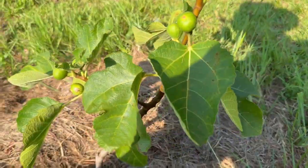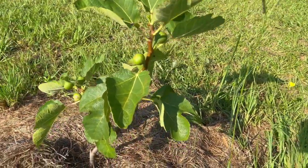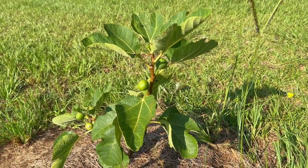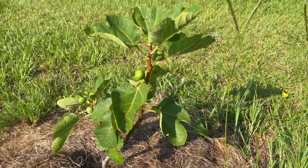Now, I got this one from MJ Figs last year. This is Esquisito. He was wanting to know how Esquisito was doing the other day, and I had to come out here and lay eyes on it. But Esquisito hasn't put on a lot of growth. I blame that on me. I don't properly irrigate. If I properly irrigated these figs, they'd probably do a lot better.